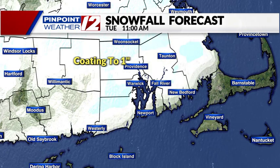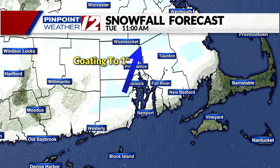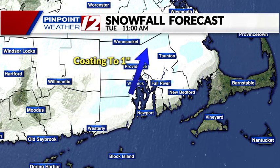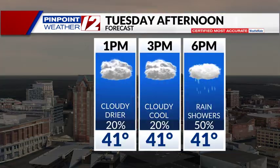Snowfall, generally, is a coating to about an inch. I think the better chance of picking up an inch of snow would be in the higher elevations to the north or northern suburbs where it's a little bit colder. And then during the afternoon hours, not much going on in terms of precipitation. It's above freezing at 41.